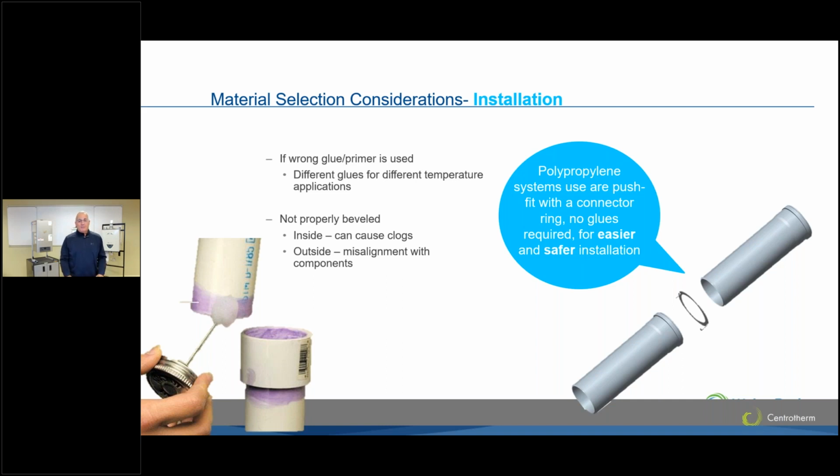And if I don't support it properly, we're going to get a sag in the middle, which, oh my gosh, we see quite often, which can now pool condensate and cause backdrafting with the flue gases. So you got a lot of work to do here. And if I don't do all those things properly, we can have a problem here.